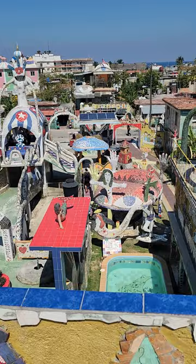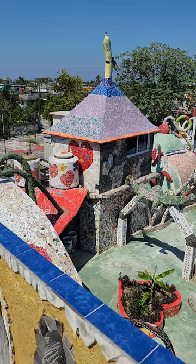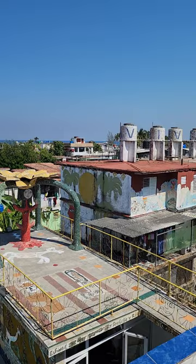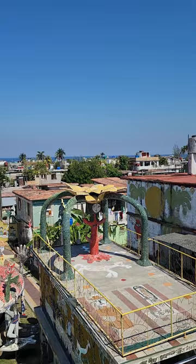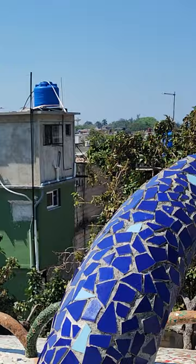Swimming pool, ceramic tile. And everything is ceramic. And you can see, even over there, he's got Viva Cuba. You can see the city, obviously the ocean. And this is right outside of Havana, province of Miramar. Right.